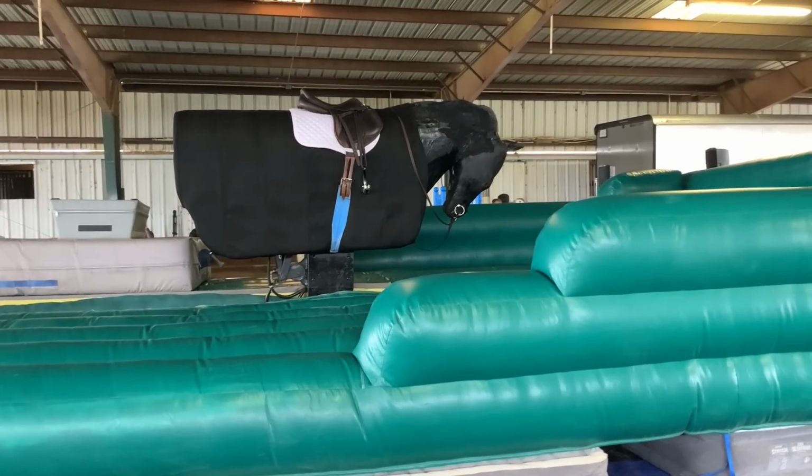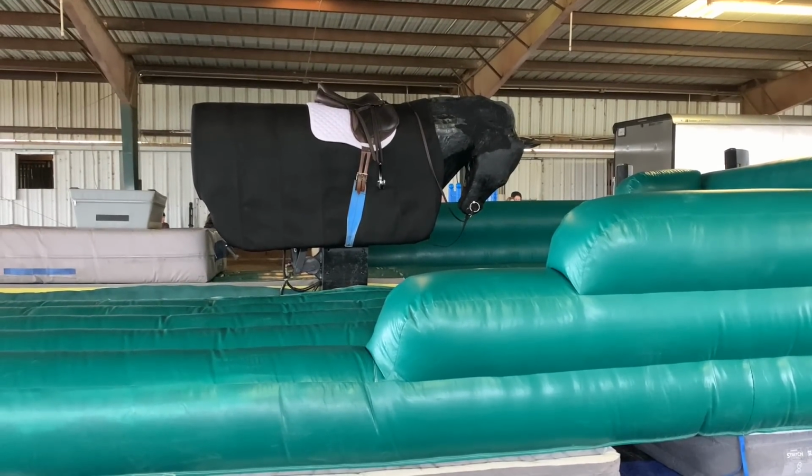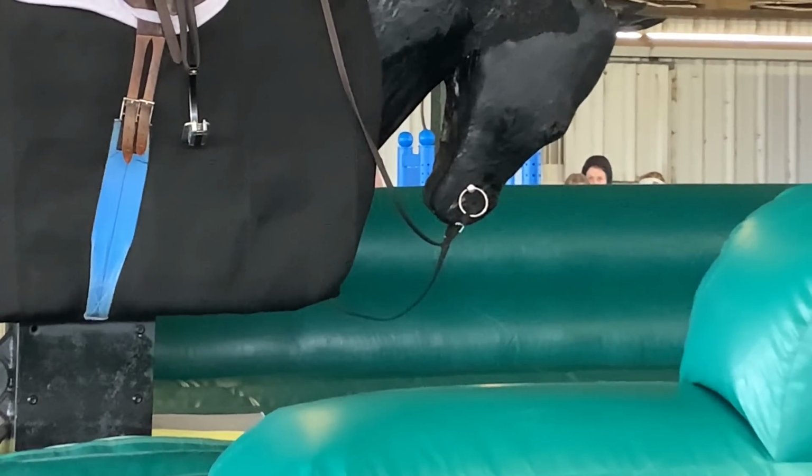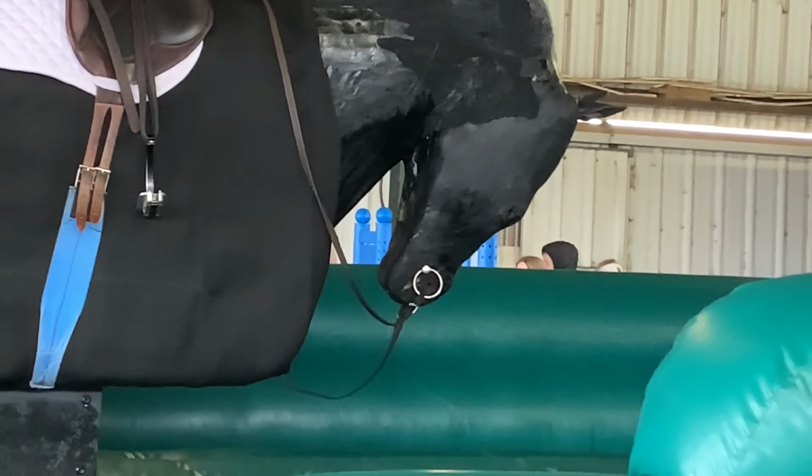And here we have Kazi, of course, ready to be ridden in our new saddle and our new bridle. Look at this new bit that I got on sale. You don't even need a bridle for the rest of it.